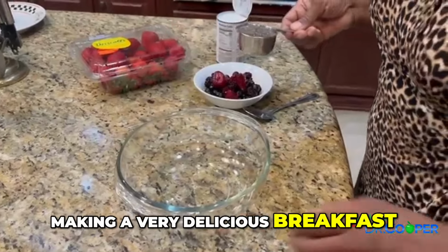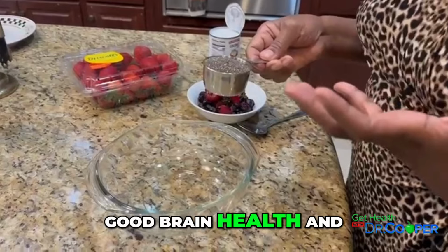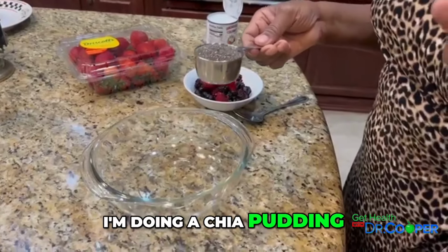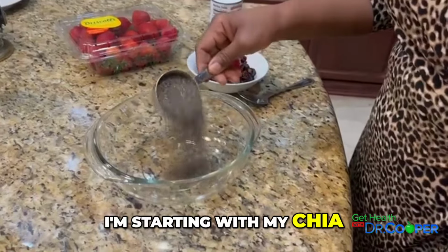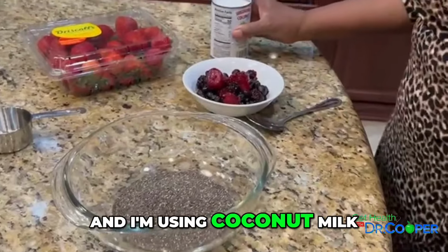Delicious breakfast using ingredients that are really good for good brain health and good overall health. I'm doing a chia pudding. I'm starting with my chia, about half a cup of chia, and I'm using coconut milk.